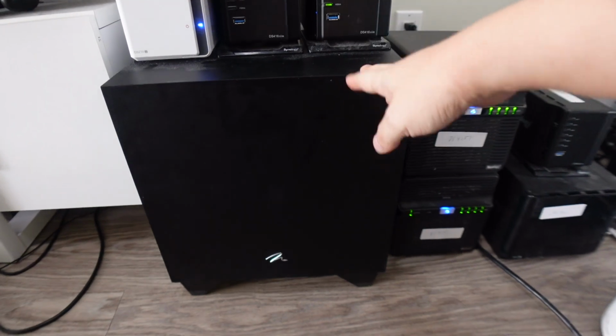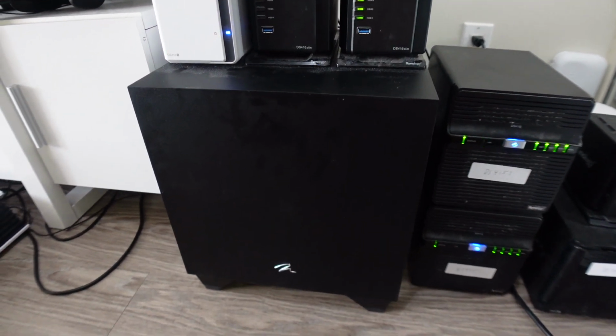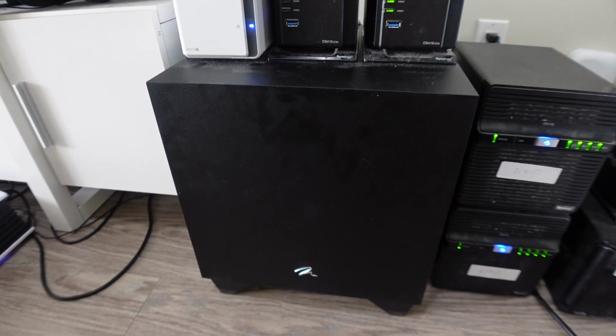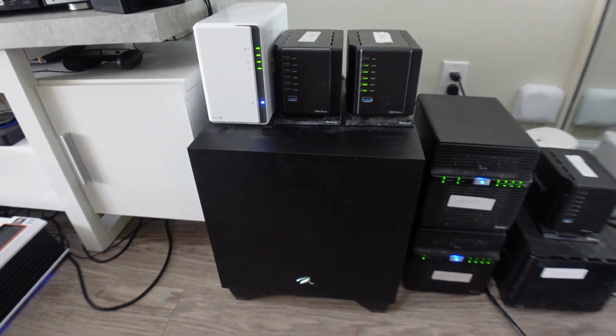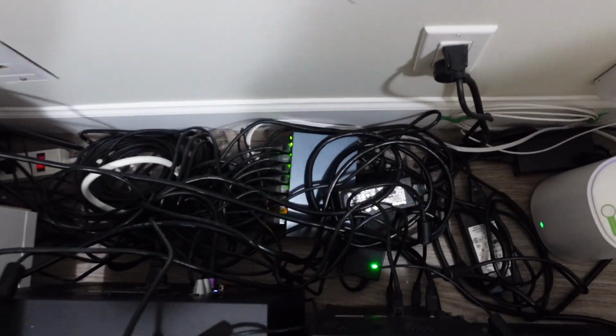This is a Martin Logan Dynamo 400 subwoofer. It's pretty big. I've already done a video showing the controls of this one, but yes, a subwoofer, of course, for my 5.1 system. On the back here, there is a lot of cables, as you can see.